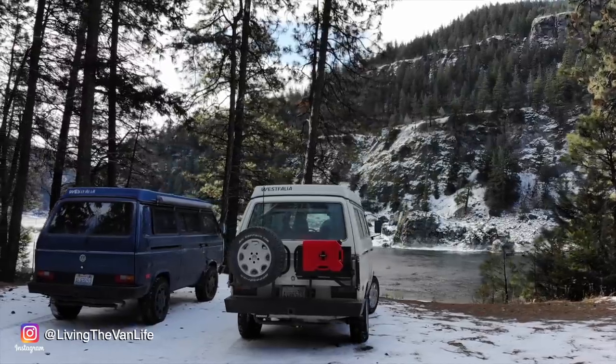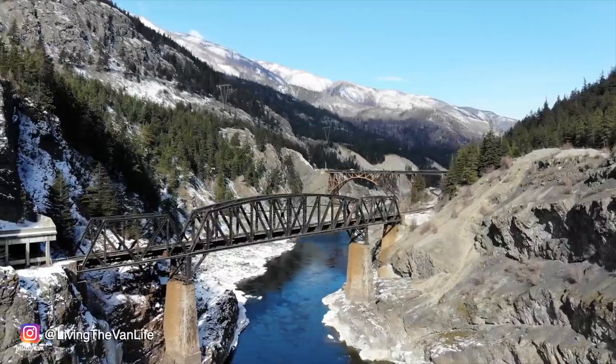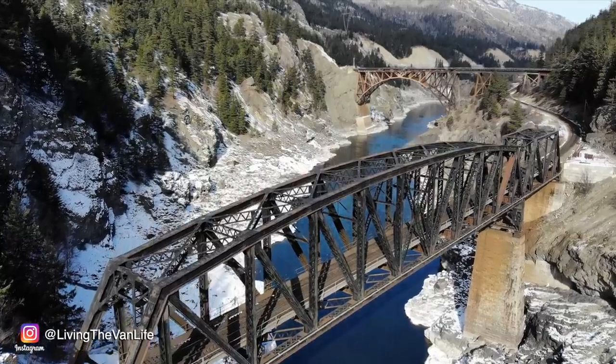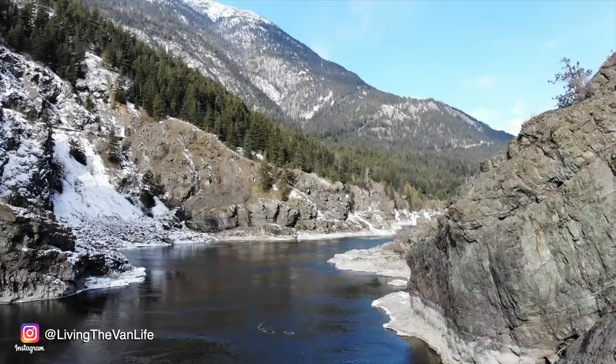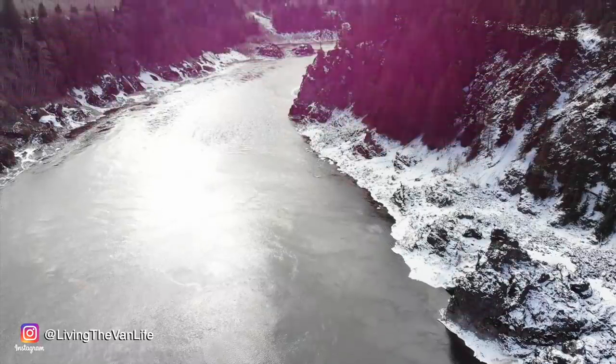Oh man, I tell you guys what, this is the kind of stuff that you don't get to see when you're just hauling ass down the highway. When you actually take the moment to stop and explore a little bit, you get to find stuff like this. River Canyon, but the railroads that run through here, it's got to be an amazing feat to put these railroads in here. It's freaking crazy.